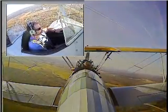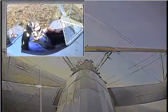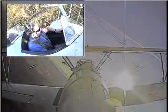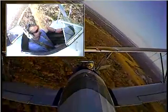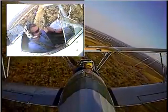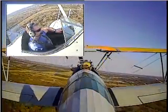Let's get you out from going right towards the sun. This is going to be right in your eyes on this next one. This next stall we're going to accomplish is called a departure stall. And where this would happen is if you pull up too steep after you take off, this is what happens. Go ahead and roll the wings back to level. Now hold it right here.